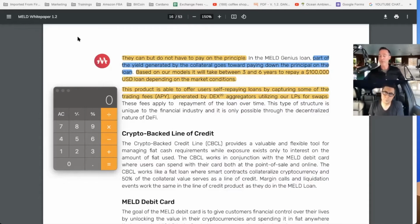And then, real quick for the interest, I know in some of the literature it talked about 3% as far as the rate for the interest, and then it said for the Genius loan it might be a little bit higher. Can you talk to us a little bit about the actual rate itself for the loan and what it would be? So, the rate isn't finalized yet.